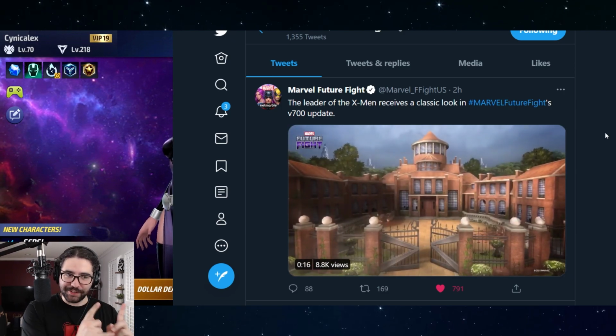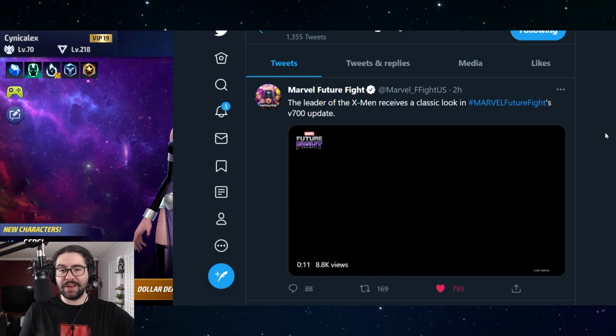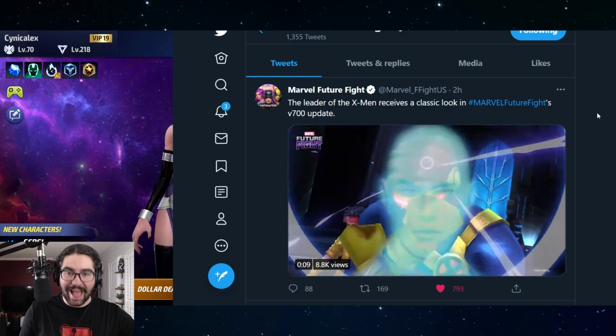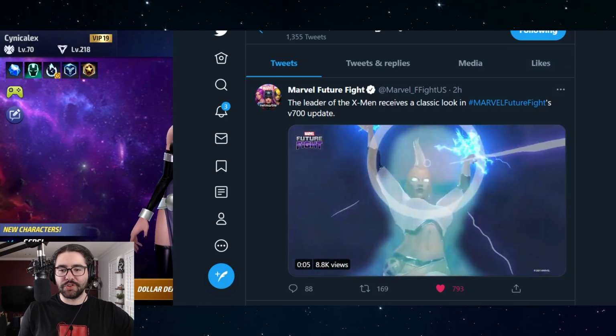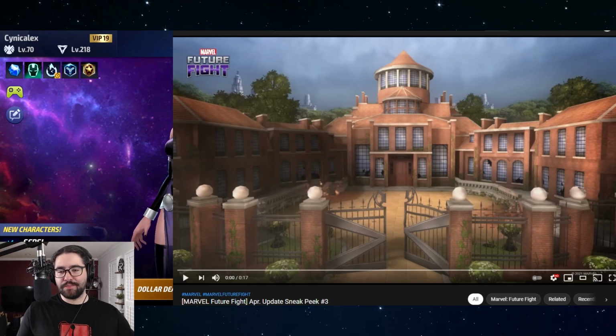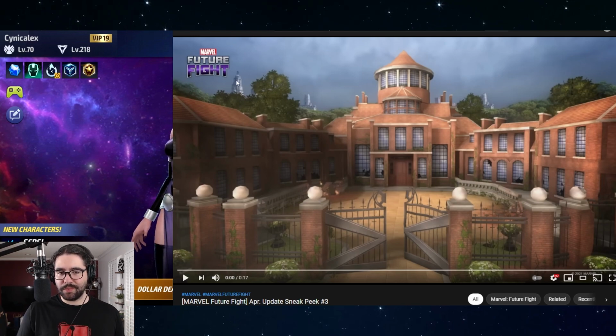So there's the sneak peek. Professor X, I was going to say Mr. X, is about to get a brand new uniform that takes him back to the chair where he started his journey in the comics and basically everything besides the new reboot with Krakoa and House of X. So let's actually watch the sneak peek now and take a look at what is that in the background?